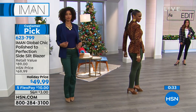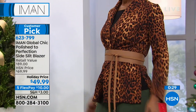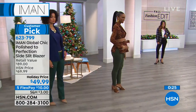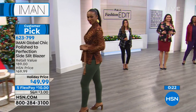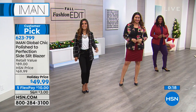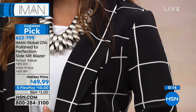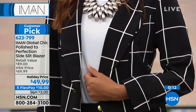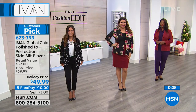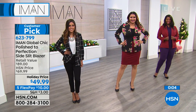So if you really like a size bigger and you want to have that feel, you can have it. And if you want to get it true to size, you can get it. It's really entirely up to you. But what it's not is a structured jacket. It doesn't have a lining, so it doesn't give you that structured look. You can belt it in. Yes. And then you've got that little hidden closure there. Exactly. So if you do want to go ahead and belt it, just do that.